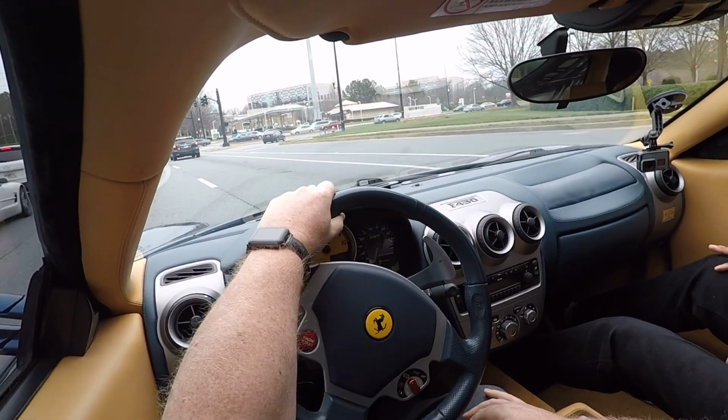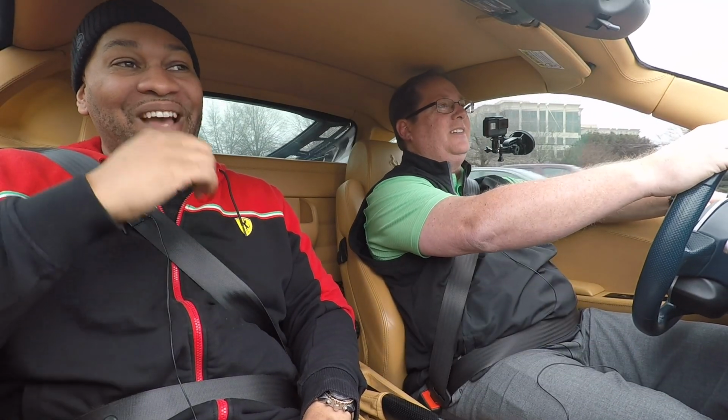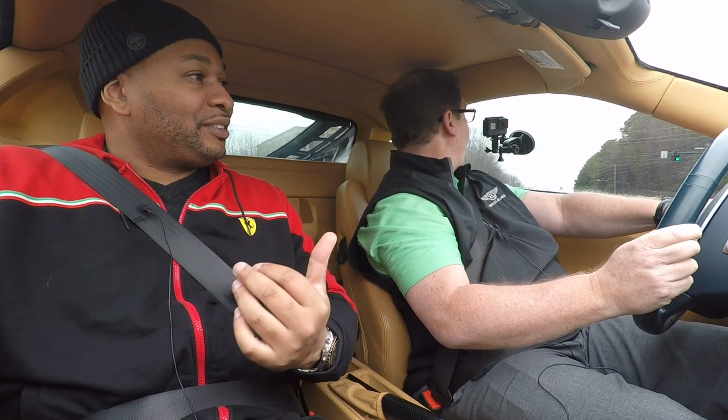Wow. Wow. Not a lot of stuff sounds like that. No, very few cars mimic this. That's amazing. And so this was the last V8 model to become optional with the manual, right? That's right.